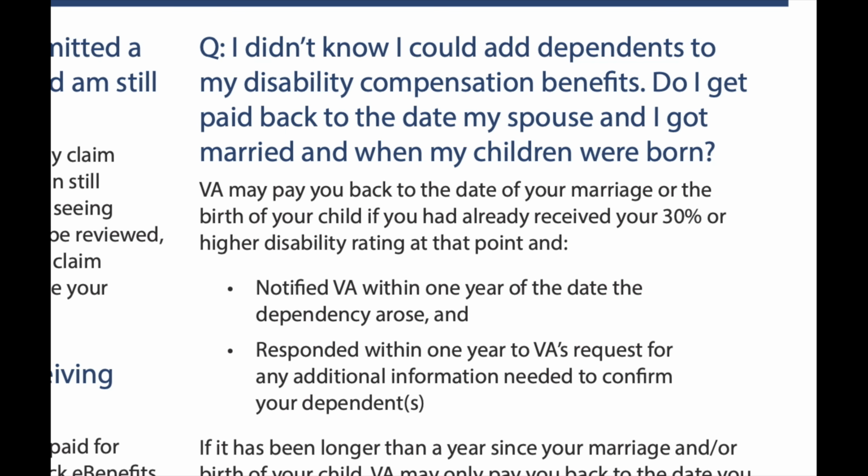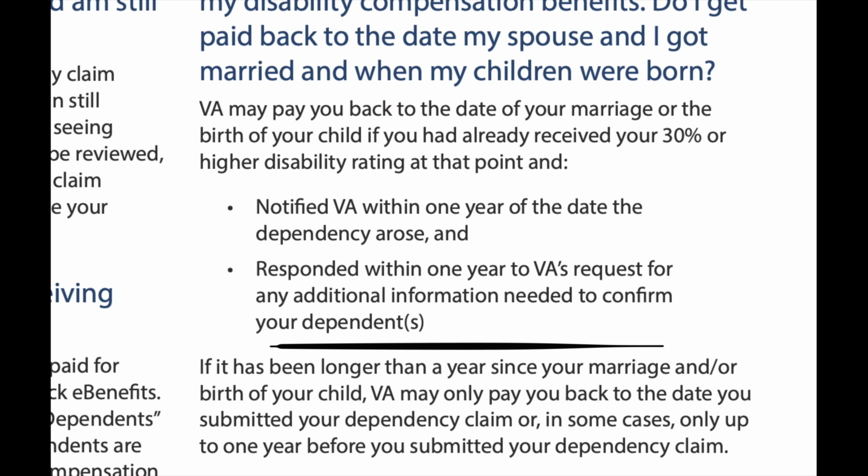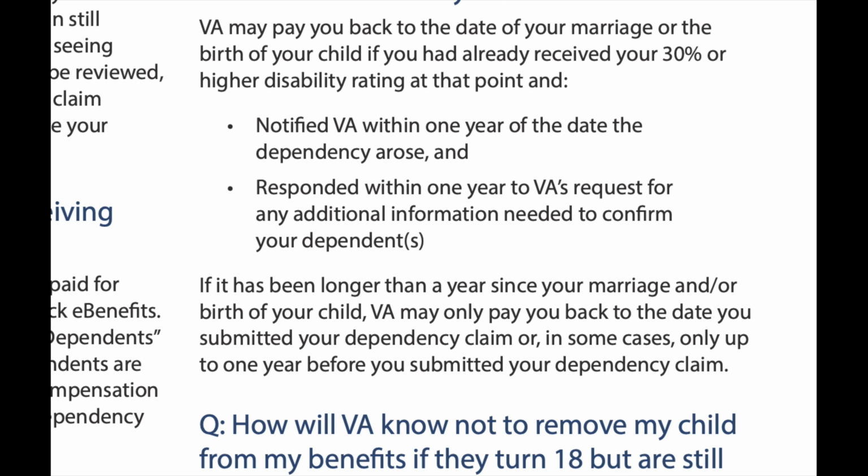I didn't know I could add dependents. Do I get paid back to the date I got married or the date my children were born? You may get back pay for your marriage or your child or both if you notified VA within 1 year of the date the dependency arose, so 1 year of getting married, 1 year of the birth of your child, and you responded within 1 year to VA's request for any additional information needed to confirm your dependents. If it's been longer than a year since your marriage or birth of your child, VA may only pay you back to the date you submitted your dependency claim. In some cases, only up to a year, so this is why you need to get on this, and it's not a claims action. So get on this and get this straight so you get paid straight.